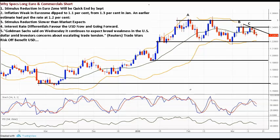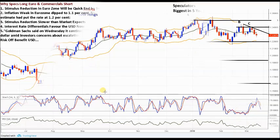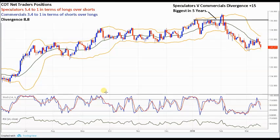Let's move to Euro JPY. We are on the chart of Euro JPY. Just got the COT net traders positions up here. There are actually no COT net traders positions for the crosses, but you can easily create them yourself by just working out what the groups have got in both of the major pairs that make up the cross. So Euro USD, USD JPY, and then you can get a ratio. Well, that's what we do, and this is the ratio.